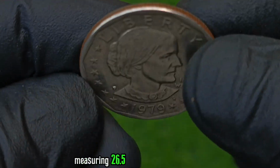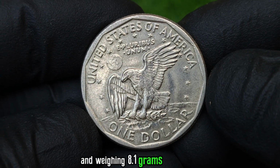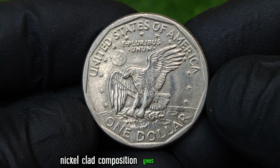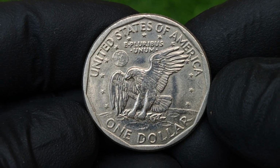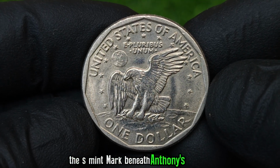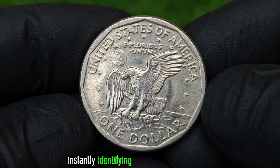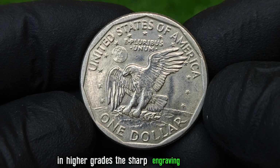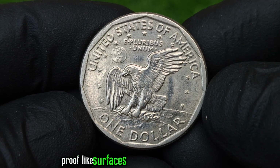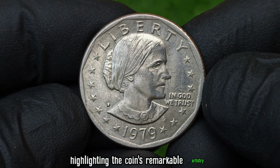Measuring 26.5 millimeters in diameter and weighing 8.1 grams, the copper-nickel-clad composition gives the coin durability while maintaining a silver-like appearance. The S mint mark beneath Anthony's portrait is a small but vital detail, instantly identifying its San Francisco origin. In higher grades, the sharp engraving and frosted proof-like surfaces make the design truly shine, highlighting the coin's remarkable artistry.